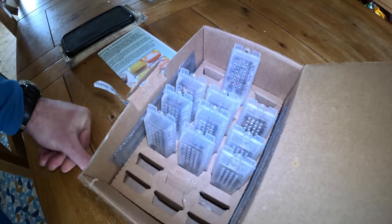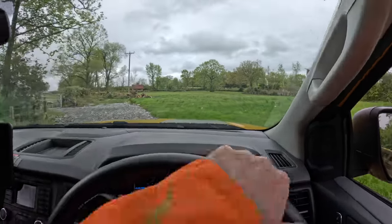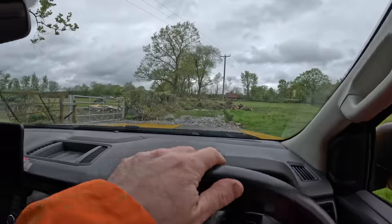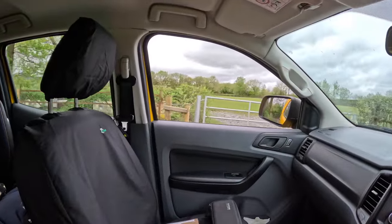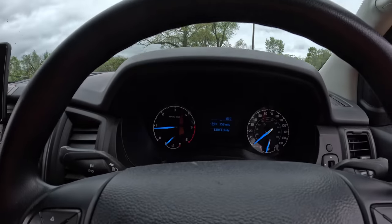Time to get these in the nucs. Alright, I'm on one of the nuc yards. This yard after today, probably high 90 something percent of the queens have been changed around. They're now new season queens.